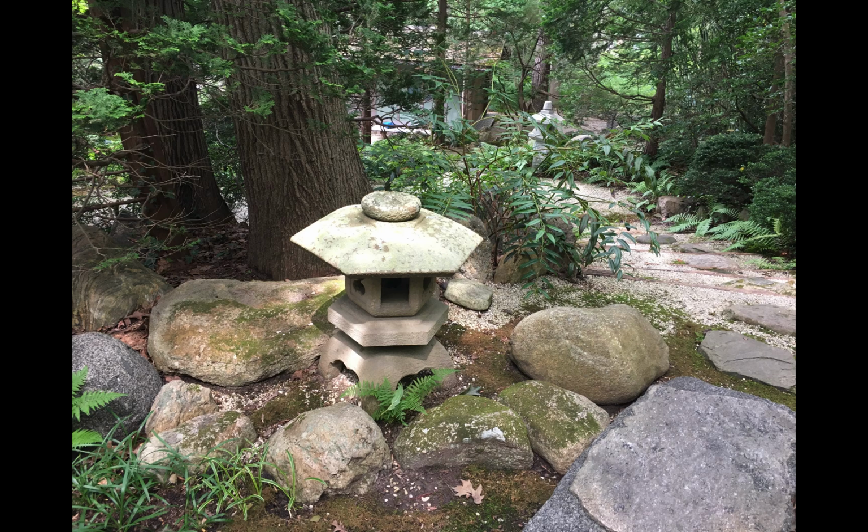They stand in striking contrast with nature. They can also provide soft lighting on the way to an evening tea ceremony. Boulders along the path bring to mind strength and power, as well as add to the sense of a mountain environment.